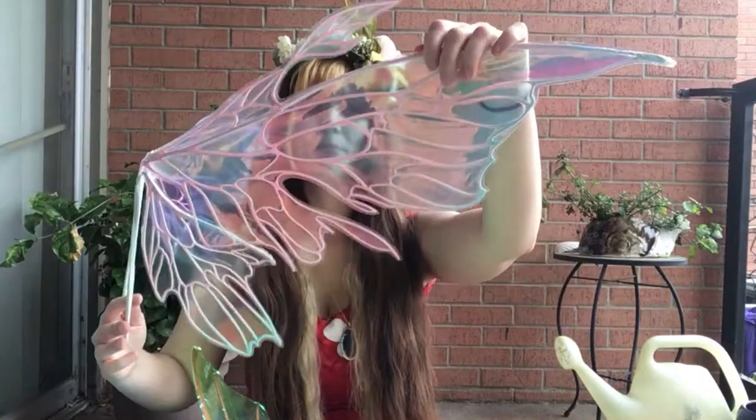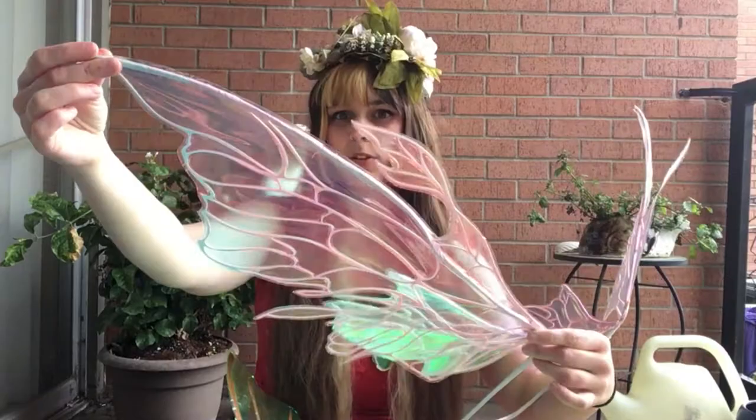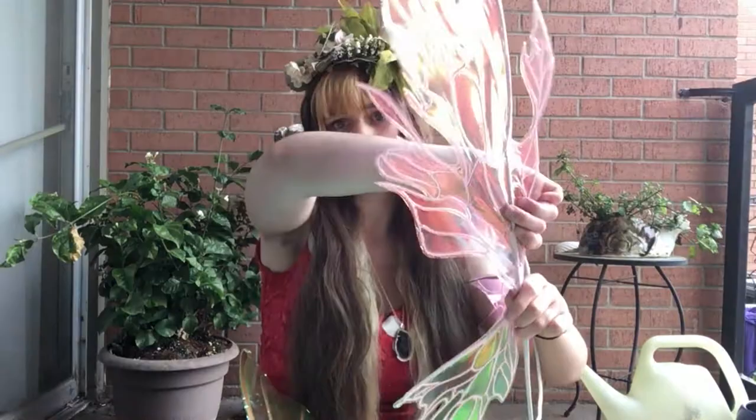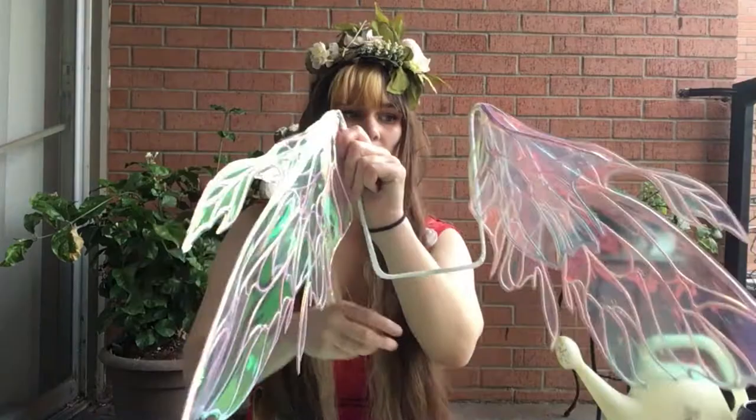The final pair of wings that I want to show you are the Flexi-Fairy plastic wings. They are made of a really floaty, lightweight material. The veining is colored too, a periwinkle bluish. All four wings are movable and posable. You can have them way up, you can have them way down, and see how easy that is to pose? If you wanted to have them down like that, oh, that's actually a really pretty look.